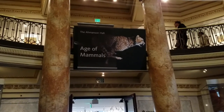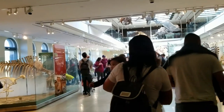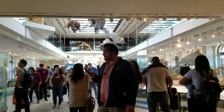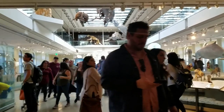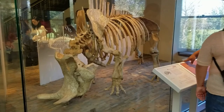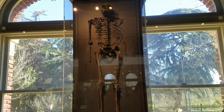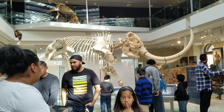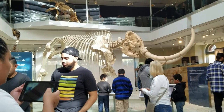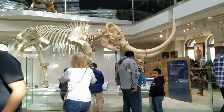This one is called The Age of Mammals, and this exhibit traces the evolution of mammals over the course of 65 million years based on geology and climate. Continents move, climates change, mammals evolve. It tells the story of the extinction of the dinosaurs and the rise of the human being. In 2001, this 50,000-year-old mastodon skeleton was discovered at a construction site in Simi Valley, and it is now the centerpiece of this exhibit.